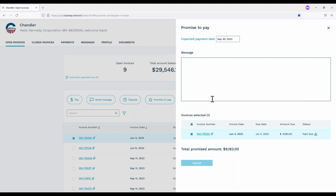The great thing about our product is that it tracks it for them, and if they fulfill the promise to pay, then the system closes the activity and the collector doesn't have to worry about it. It only alerts them when the customer breaks it. So it's a little bit of time savings there for the collector.